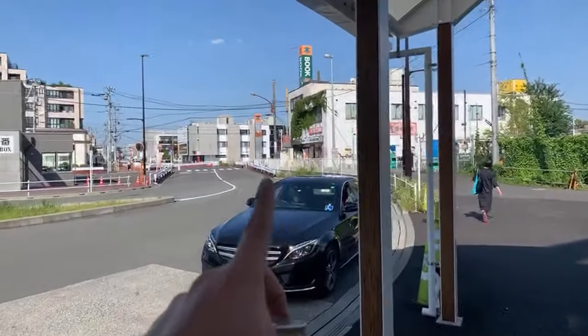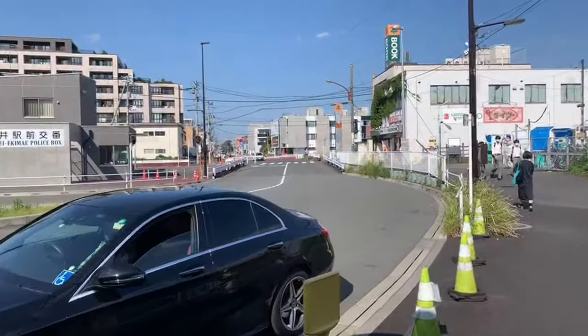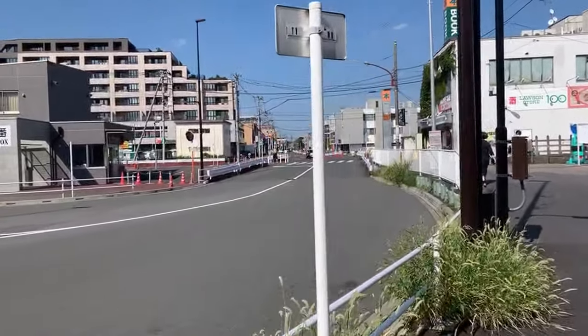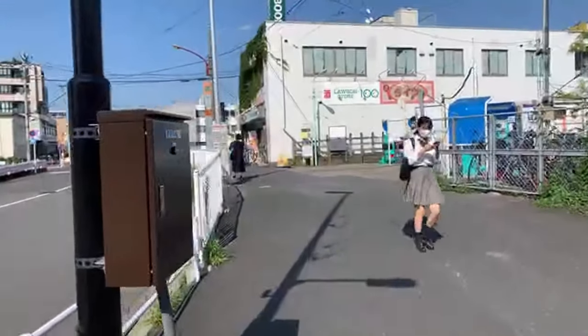You come out of the north entrance, you come around to this roundabout here, and we're going to walk straight up for I don't know how many blocks, but I can actually see right at the end of the road some forest up there, and that's where the park is. So we will continue up.